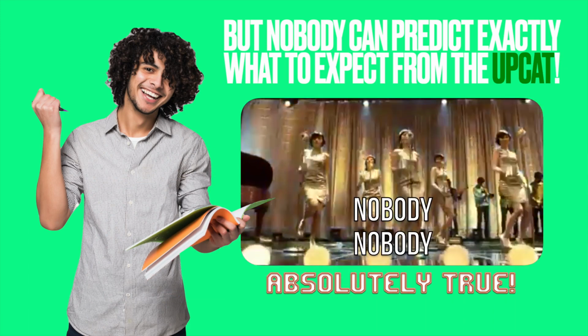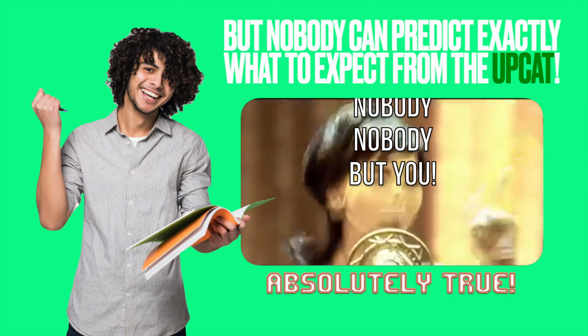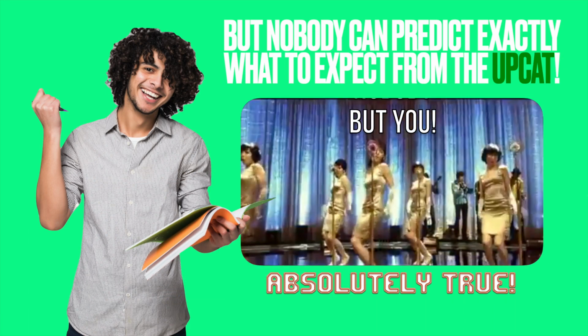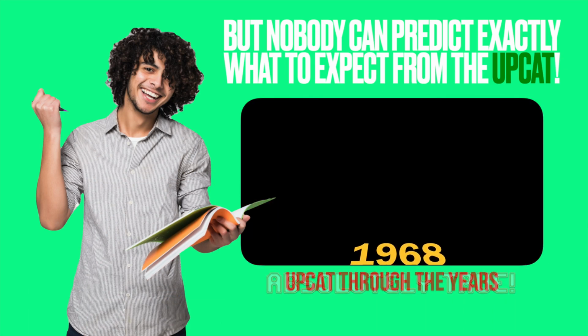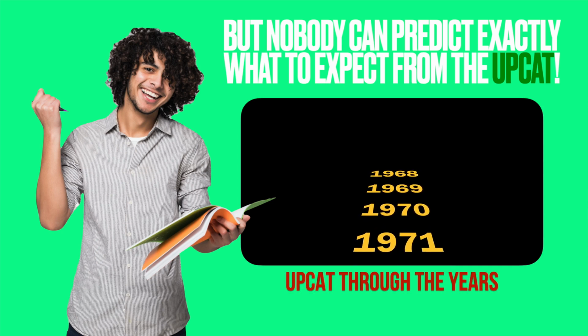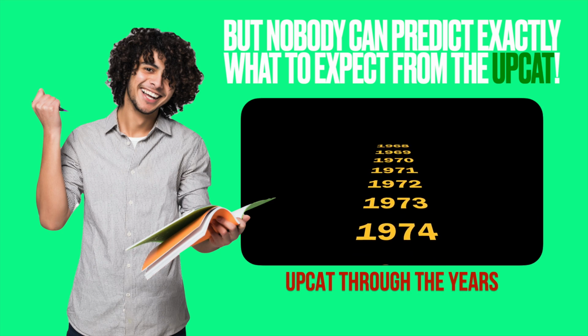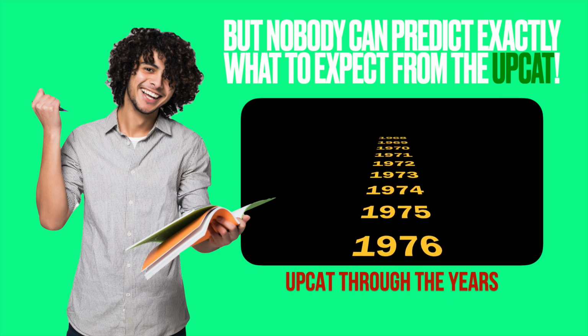First of all, let us state the fact that aside from the UPCAT test makers and administrators, nobody can really predict exactly what to expect from the next UPCAT. But we know and we've learned enough from previous UPCATs to make intelligent assumptions on what to possibly expect in the next one. We've analyzed lots of available materials from previous UPCATs.